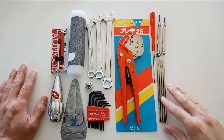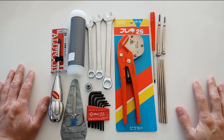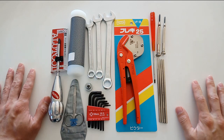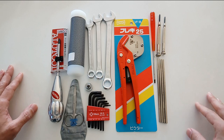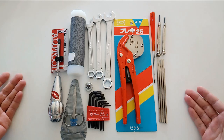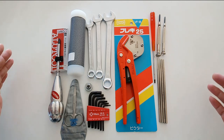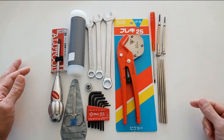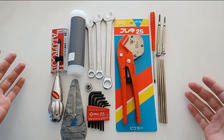It's been, believe it or not, like 5 or 6 months since I did my last video. I recently came back from a vacation in Japan, and of course I had to buy some tools. So I'm going to be doing maybe a few episodes, starting off with this one, which are tools I purchased from an awesome tool store in Osaka, which I've featured in the past. I'll leave the link in the video description. So let's get on with it.